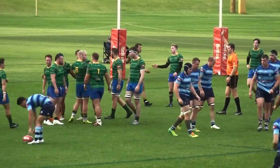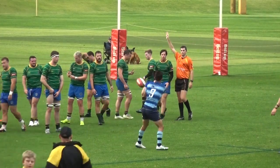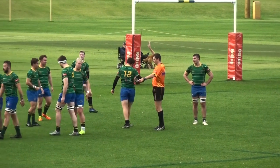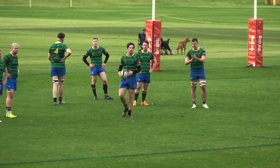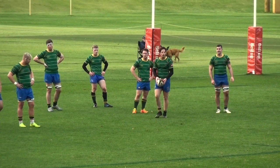Really great pilfer work there from the UWA hooker once again. Gukak just real strong over the top of that ruck. First arriving, had really wide feet. Got that pilfer in 2 hands around the ball and just hung on for dear life. 2 clean outs, couldn't do anything for him. Got the reward from Sam Jones. Penalty, and they can kick to clear through Young.